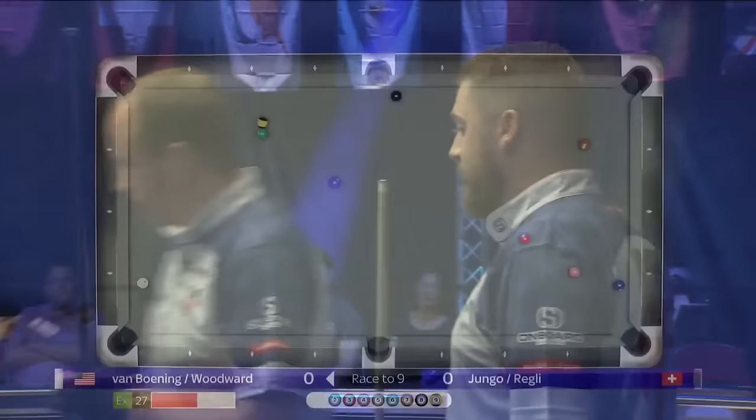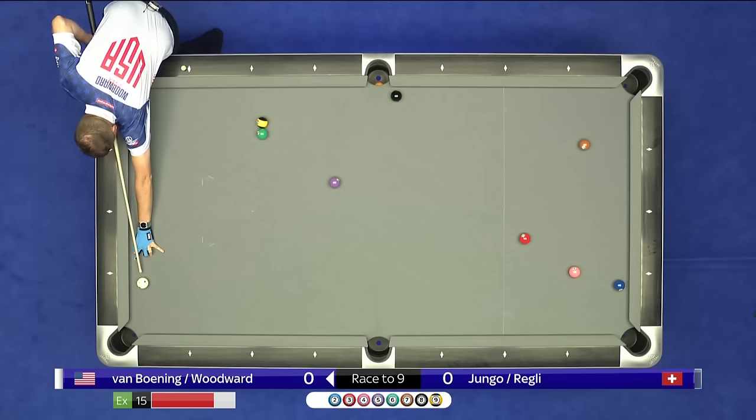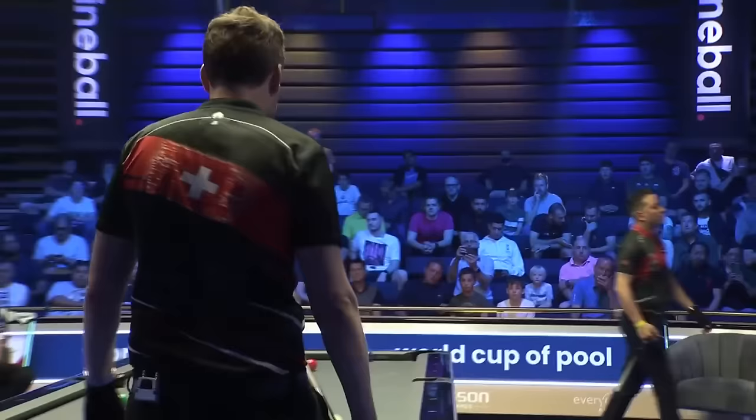Giving a little air on the cue ball with the push out, probably in a similar position. Push out, let Switzerland make a decision here, and if they decide to give it back, it's still difficult, but it's just a little bit more room cueing the ball. Switzerland's first stroke taken by Dimitri Ungo.